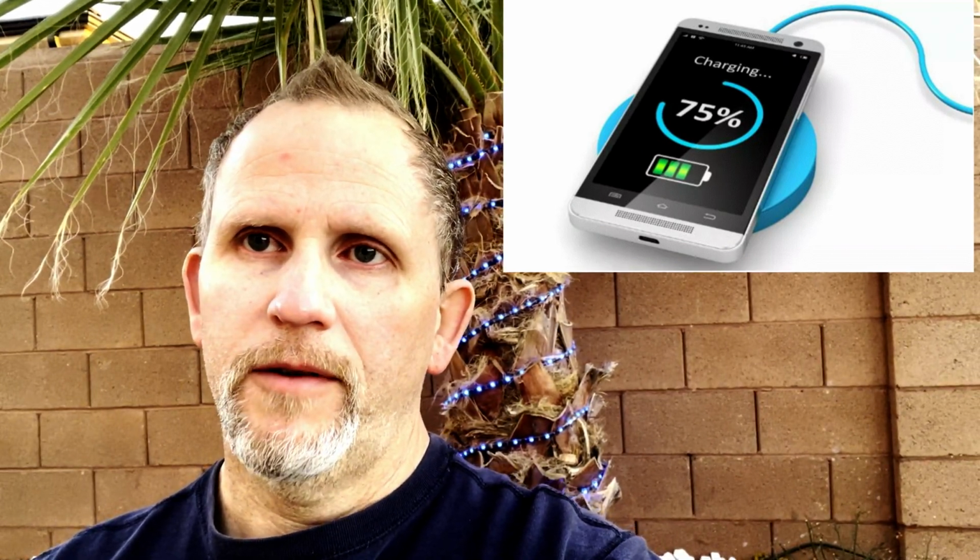And smartphone tip number eight, darker wallpaper themes can help you save 6 to 8% on your battery life on your smartphone with your typical screen.